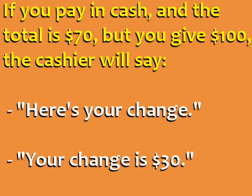If you pay in cash and the total is $70, but you give $100, the cashier will give you back the extra money and say, "Here's your change," or, "Your change is $30."